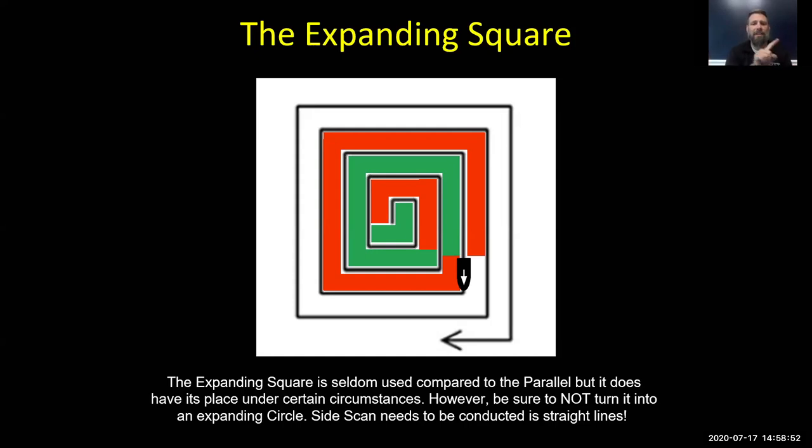Okay, side scan needs straight lines. If you start moving in a circle, one side of your side scan will be compressed and the other side will be stretched. And so the imaging won't be clear and you won't get a good data set of points of your object. And so you could very easily miss your target or any anomaly in the area because it's either stretched or compressed to the point you can't recognize what it is. So make sure that if you do choose to use the expanding square, that you keep it all in a straight line as you are moving around.